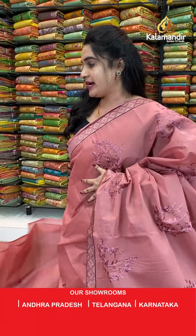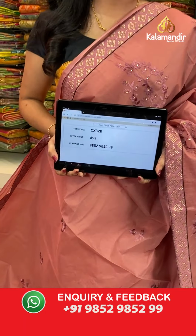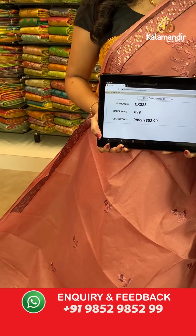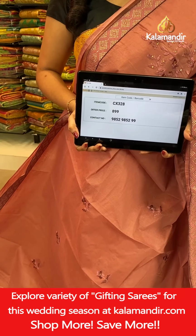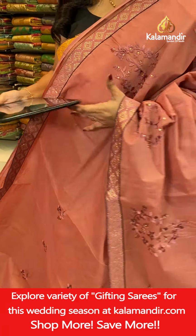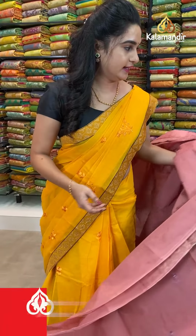And pricing details of the saree. The code is CX328 and the price is 899 rupees only. To place an order for this saree, just take a screenshot along with the code and share it on our WhatsApp number 9852985299. Let's see another saree.